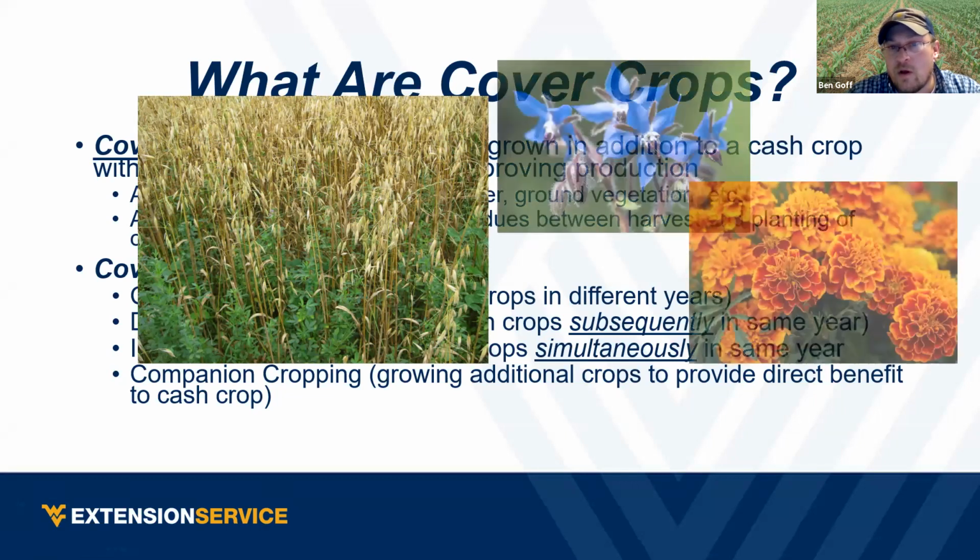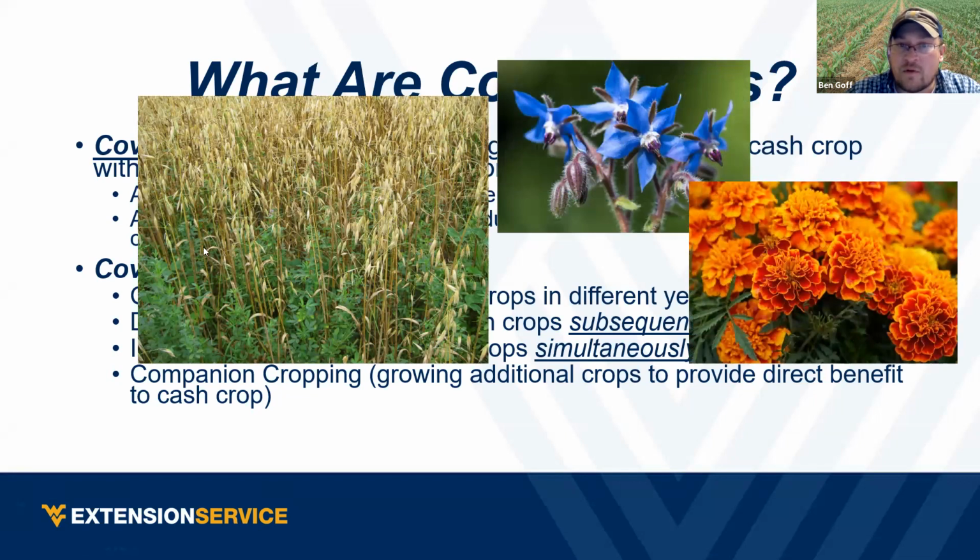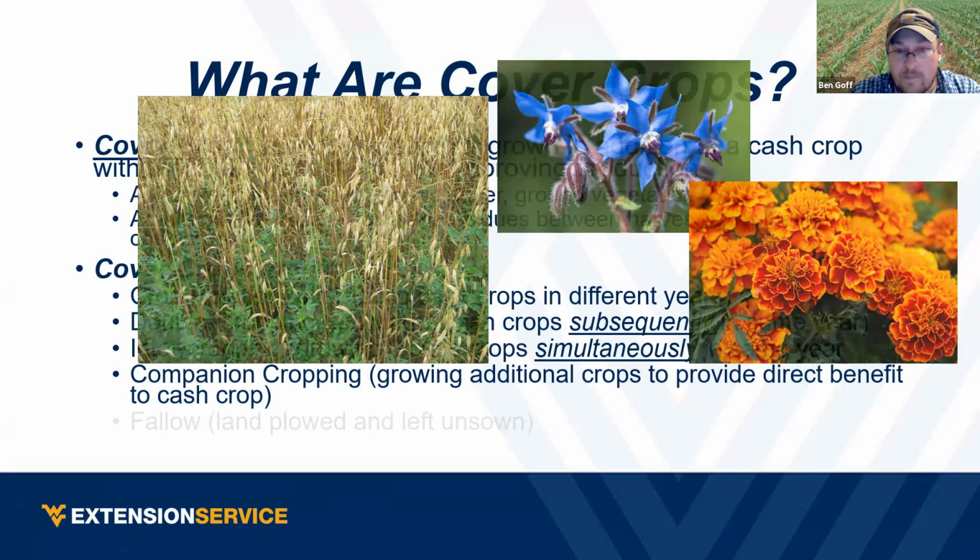That's a companion crop. Another one for gardening, if you don't know what this plant is, it's borage. A lot of people plant it to draw in pollinators and other beneficial insects. Never really believed it until my wife did a couple of years ago, and I cannot believe how many bees actually came in. Same thing with marigolds, bringing in beneficial insects while keeping out some of the pests. We're not actually getting any economic value out of these crops, but they're trying to help benefit the garden, which is our cash crop.